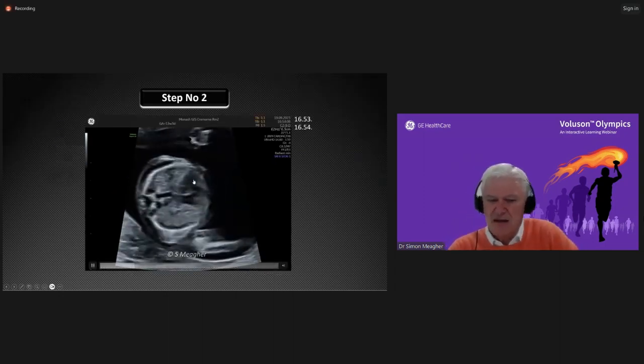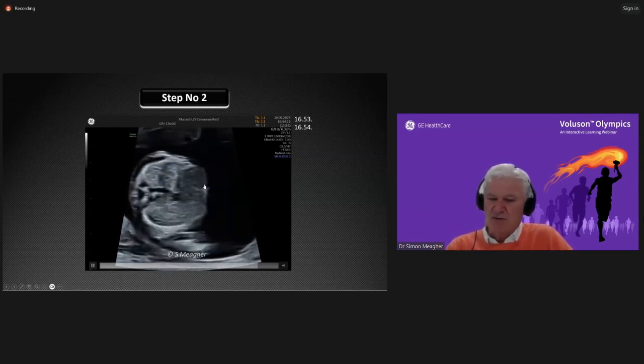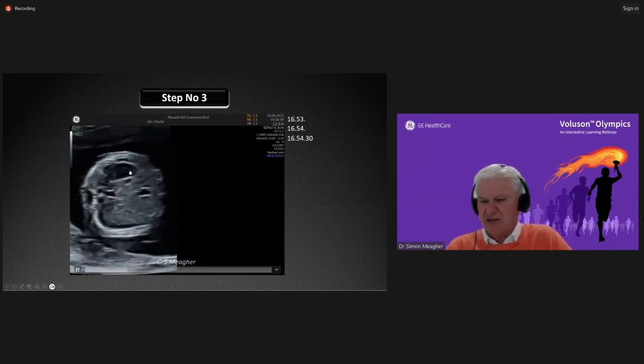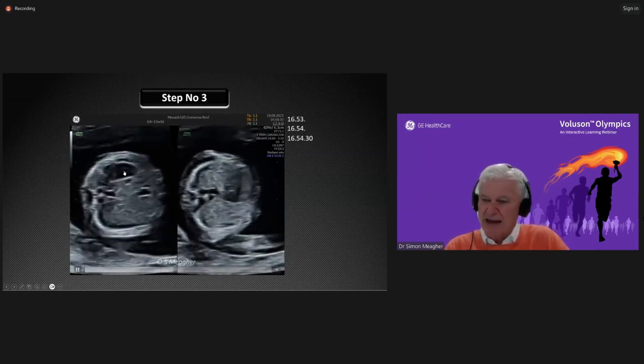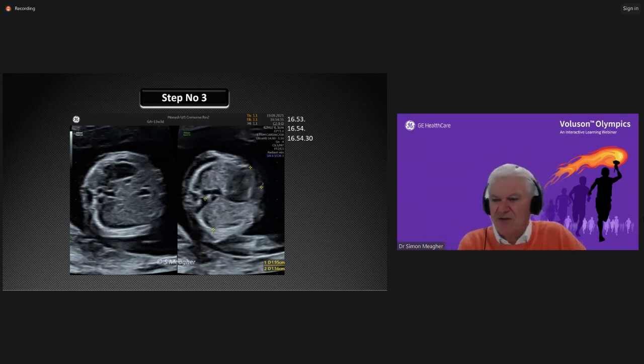I will magnify the image until I have a decent size image showing me a 4-chamber view of the heart, but also I want to check that the heart is on the same side as the stomach, because I've established by looking at the spine and the head that the stomach is on the left-hand side. And I can see, as I draw a line up through the vertebral body here, that 2/3 of the heart is in the left chest and 1/3 of the heart is in the right chest. And the axis of the heart, which I don't actually measure, but if I simply visualize it as about 45 degrees plus or minus 20 degrees, is normal.